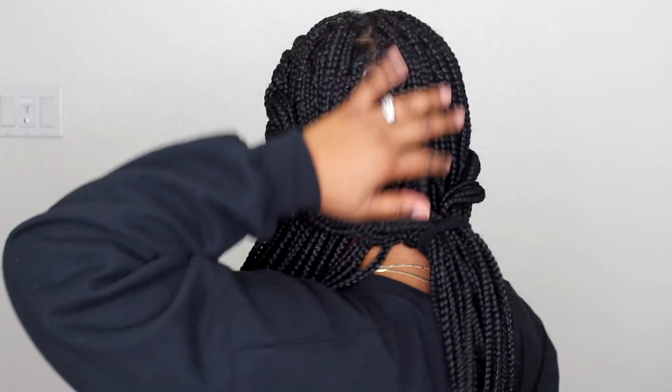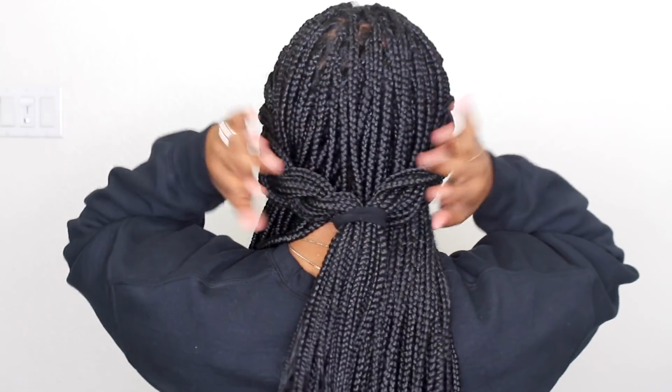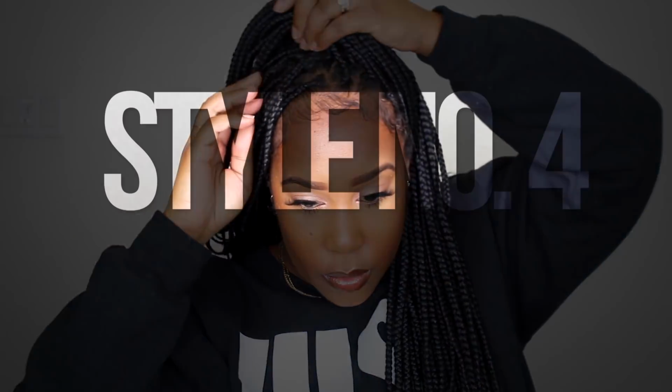Now, I'm gonna be very honest. I would not wear my hair back like this, but it's cute if you would choose to do this. I just thought I would include it. You know, we don't discriminate. Anywho, I think it's cute. The braided look is very, very cute to me. So, moving on, number 4.